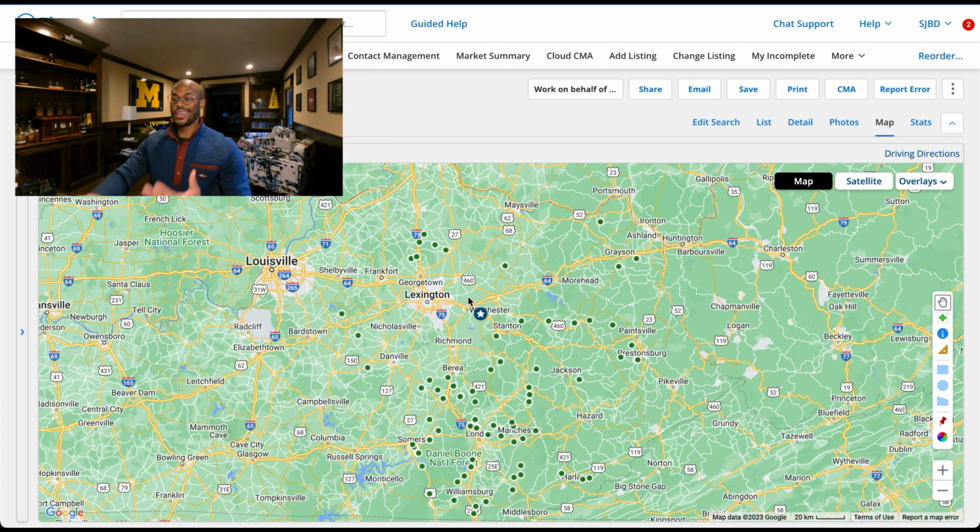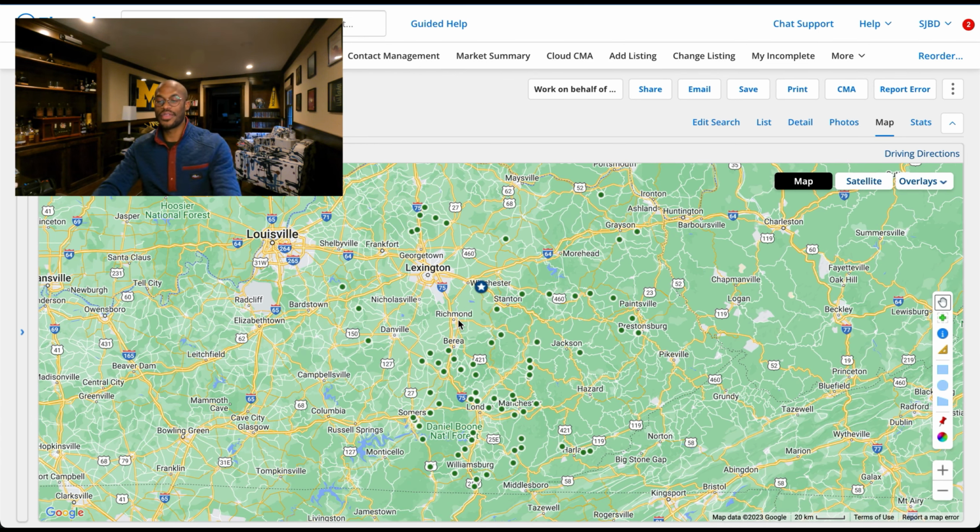Anyway, what we are staring at is, like I said, a map of everything that is for sale right now with a maximum price of $100,000. I've put a minimum of 10 acres on the search. So if you notice, let me just orient you around here. This is Lexington, where my mouse is circling.